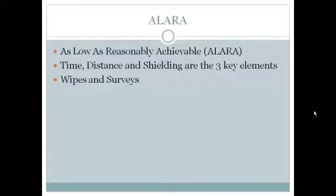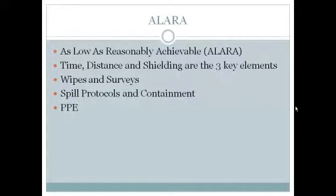We also, as part of the ALARA concept, have spill protocols and containment protocols. But a spill can be something as small as just a couple of drops of radioactivity. And containment is exactly what it means. If there is a spill, our employees are highly trained in containing that spill to help ensure that the radioactivity is not spread and contaminating other areas. Also, the use of PPE is another important part of the ALARA concept.